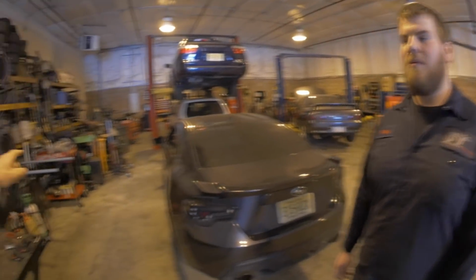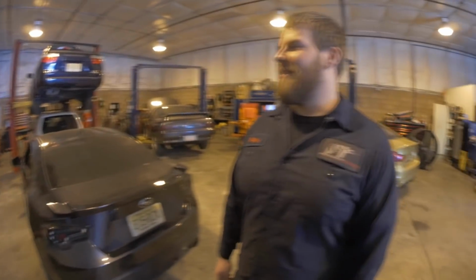So you have a built SR in it right now? Yes. But why do you have a 1JZ over there? That's the backup plan for when the SR grenades. Show us a 1JZ real quick.